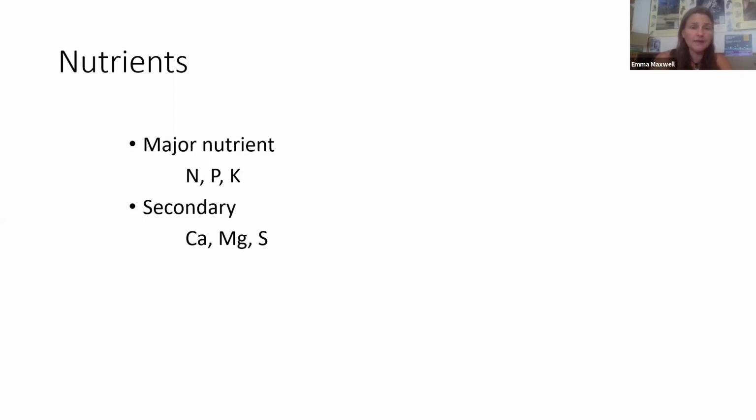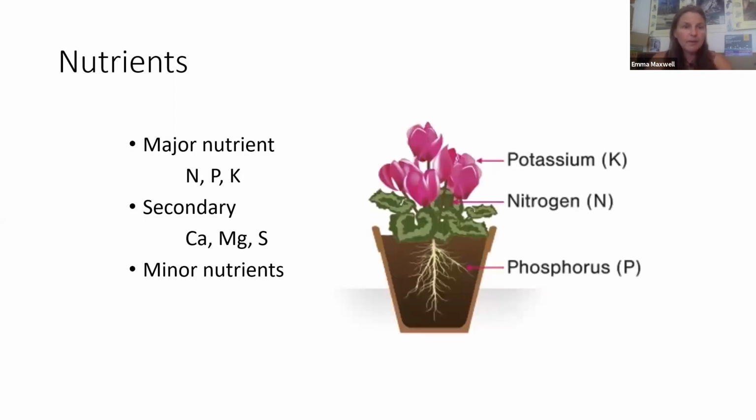And then the other one is sulfur, but that doesn't usually show up as a deficiency. It usually has enough of that. And then there's a whole load of minor nutrients which plants need in very small quantities, and if you've got an organic soil, you don't have to worry about them at all. But again, in pot plants, they can get those micro deficiencies. A good feed for that is a seaweed fertilizer. It's not very high in the major nutrients, but it has all the minor nutrients, and that's a really good boost to the plants if they need it.